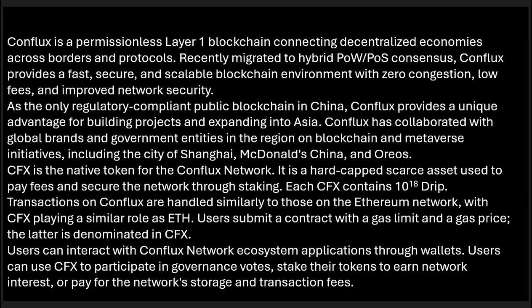CFX is a native token for the Conflux network. It is a hard-capped, scarce asset used to pay fees and secure the network through staking. Each CFX contains 10 to the 18th power drip. Transactions on the Conflux are handled similarly to those on the Ethereum network, with CFX playing a similar role as ETH. Users submit a contract with a gas limit and a gas price. The latter is denominated in CFX. Users can interact with Conflux network ecosystems applications through wallets. Users can use CFX to participate in government or governance votes, stake their tokens to earn network interest, or pay for the network storage and transaction fees.